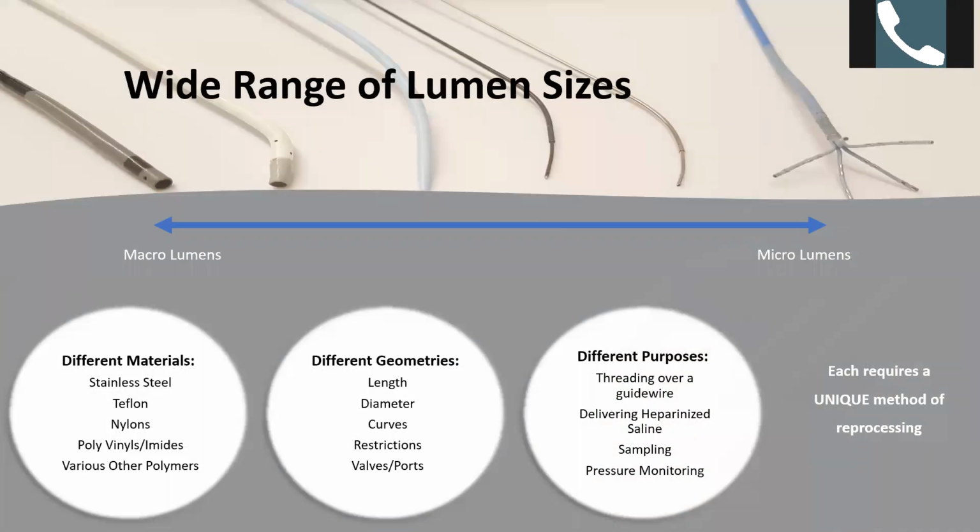This is because there's a wide variety of lumens among single-use devices. Those shown here represent only a few of the many available today, and only a few of those we have developed reprocessing methods for. The lumens in these devices are made of different materials, have different specifications like length, diameter, or curve, and may be intended to be used differently. A lumen that is exposed to a transeptal needle must be handled quite differently than the lumen within the needle itself.